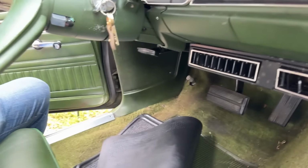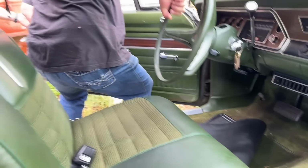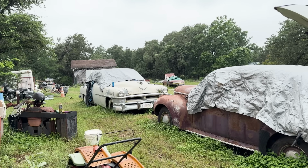What a cool ass car, man. What a cool car. I believe it's 12,000. I believe it is too. Canada transport sticker, because it probably parked for a few years. Since 2013 is the last time it ran.